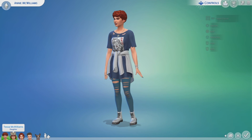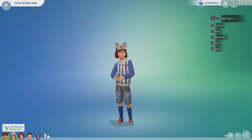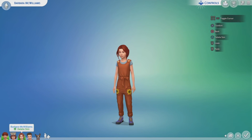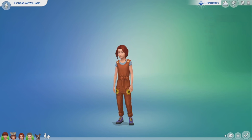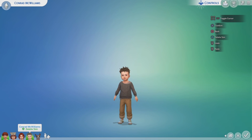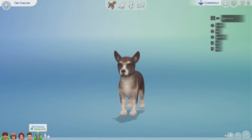No, I forgot. This is where I introduce Annie. This is Tessa. And the next one is Barbara. And little toddler Conrad and the little dog Obi that they found wandering around in the trash.